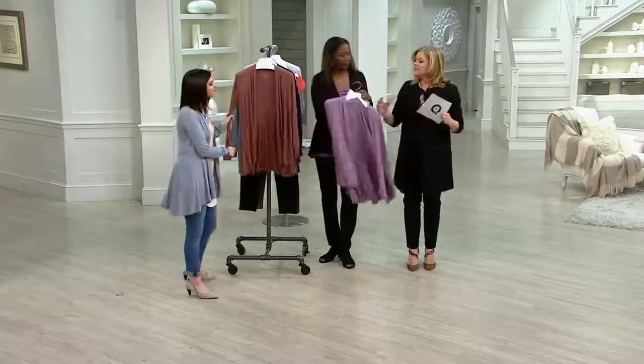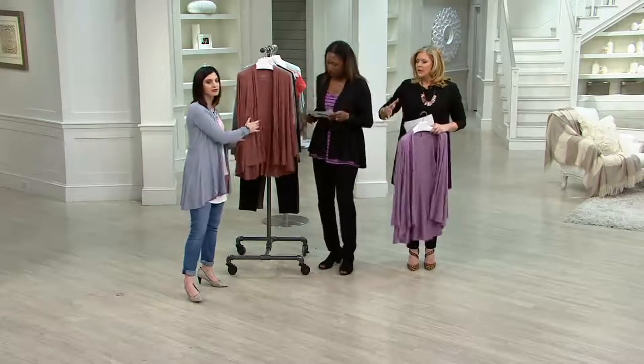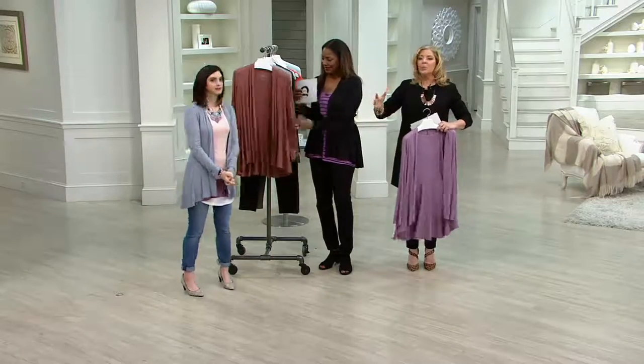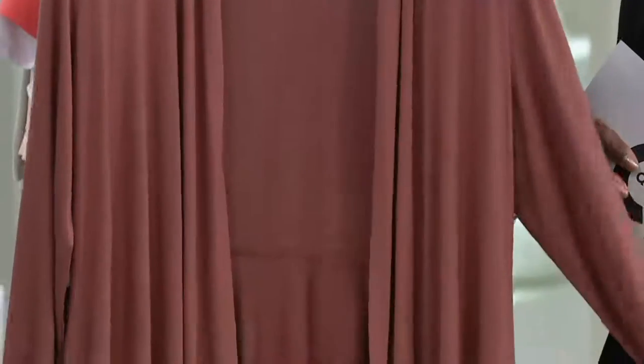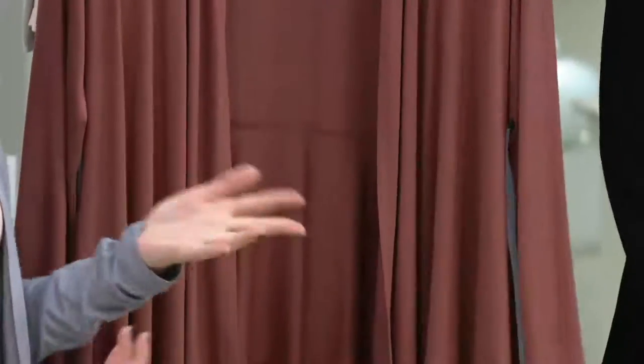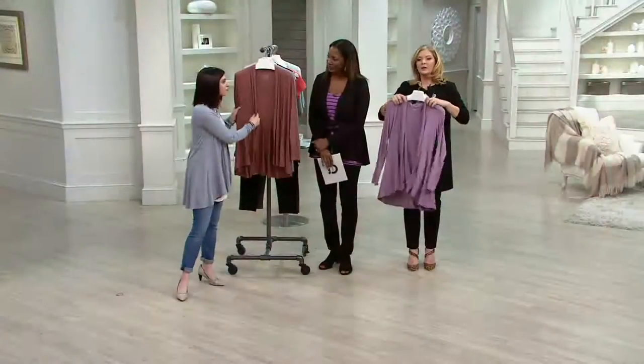And I guess, Jess, that's the thing I love about Logo, is you can be someone who's adventurous or someone like me who likes to be matchy-matchy. Like Lori says, anything goes with everything. I love that you said that because you are in control. These clothes give you permission to play, have fun with fashion.